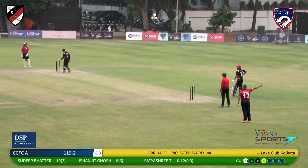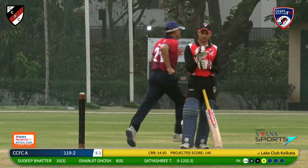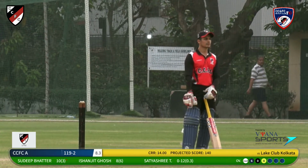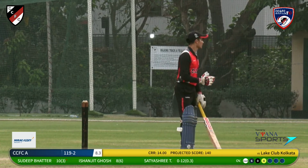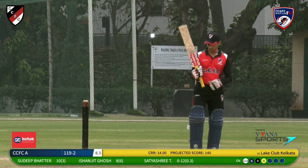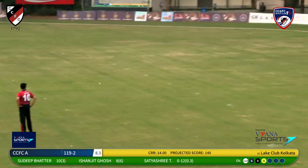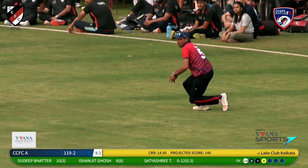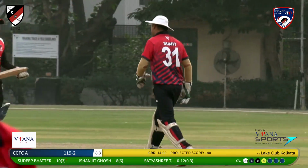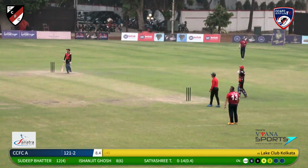Got to question this field placement from Lake Club. As you can see, it doesn't look like there's any fielders on the leg side as well. Now I think they're changing it up. 45 comes in. Square leg is also there. You've got to keep a 5-4 or a 4-5 field in a T10 format. Full, driven by Sudeep. Could come back for a couple. And they do. Very easily before the ball is released. They've reached 121 now for CCFC. They overtake Punjab Club.